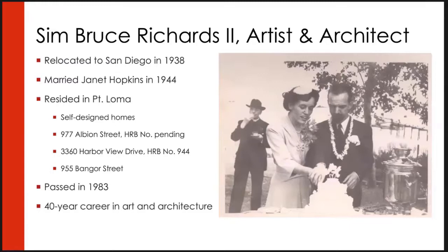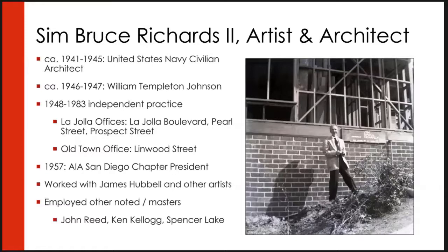Between 1941 and 1945, he served as a civilian architect for the United States Navy. For 2 years thereafter, he worked in the office of William Templeton Johnson, who's also a master architect. And then he broke off on his own, essentially holding an independent architectural firm and practice from 1948 to 1983 until his death. He maintained offices first in La Jolla, on La Jolla Boulevard and on Pearl Street. The office located at 800 Pearl Street is no longer extant, and then also on Prospect. Ultimately, he relocated his office to Old Town on Linwood Street.